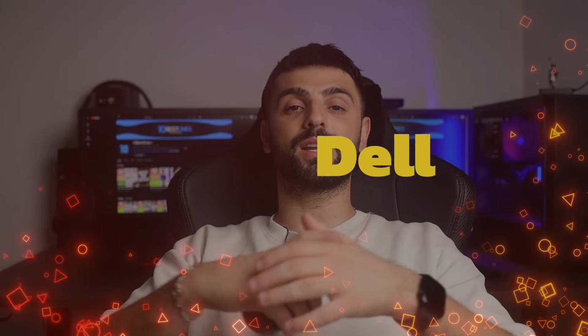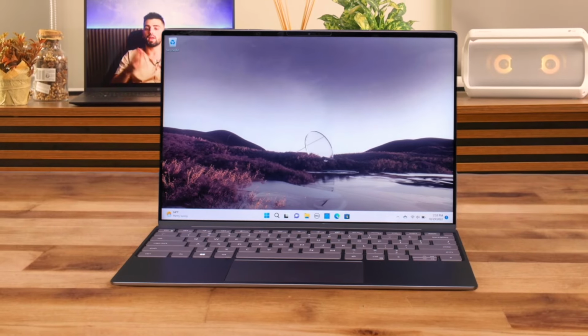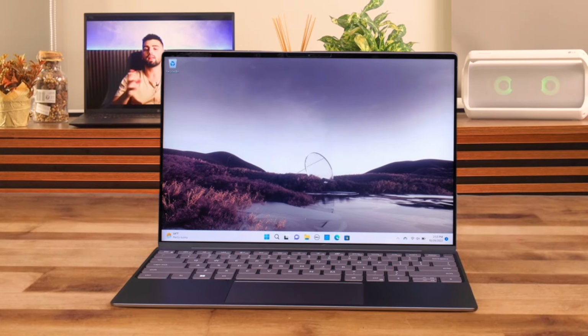Number 4. Dell XPS 13 9315. This is Dell's attempt at making the XPS line even more portable, and they've definitely succeeded in the looks department. It's sleek, it's light, and it comes in the cool sky blue color.